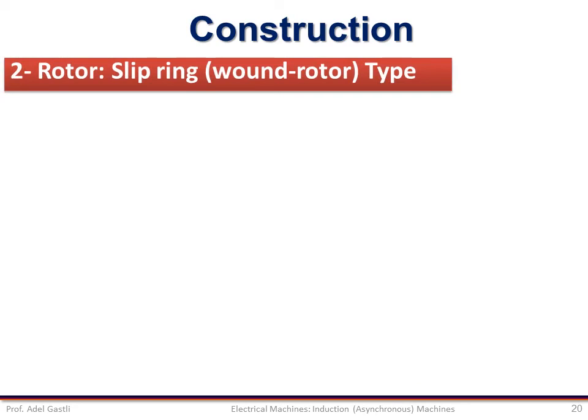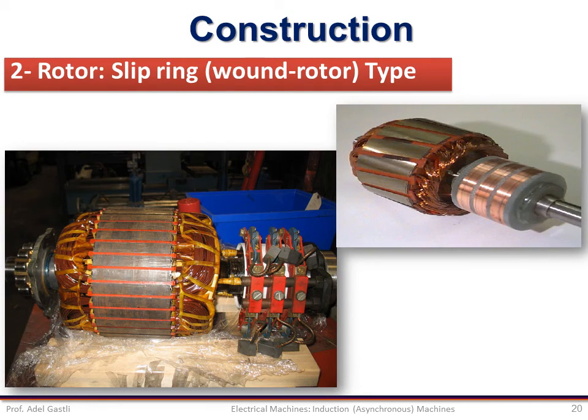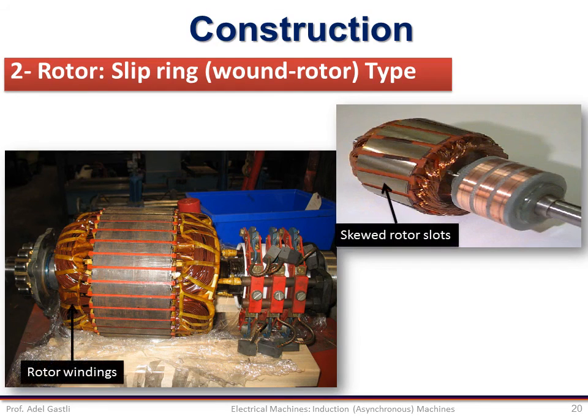Now let us see the slip ring or wound rotor type. The wound rotor windings have the same form as the stator windings. Coils are also inserted into the slots of a laminated rotor core. They are also isolated and fixed with fiberglass sheets and wedges, and then varnished and treated in an oven. These windings are usually connected in star.